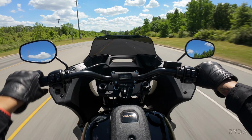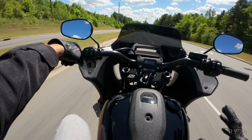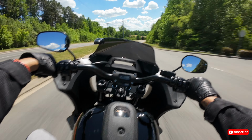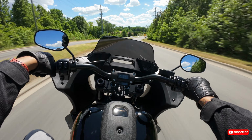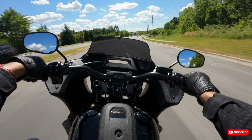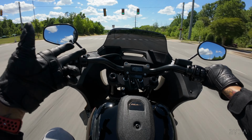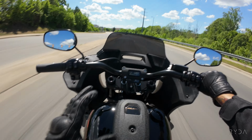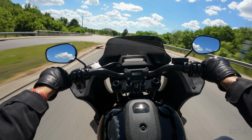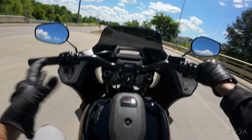Now, I'd like to know from y'all, how many of you have ridden the Lowrider ST, and how many of you have seen the tobacco fade in person? This is a beautiful paint job. It is probably the most beautiful paint job that Harley-Davidson has released to date. And I mean, from way back in the days to now, this is just gonna be a classic. It's a beautiful machine. If you get your hands on one, I feel like it's definitely gonna hold its value, especially if you have it long term.